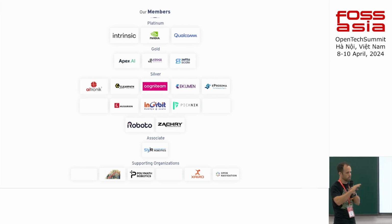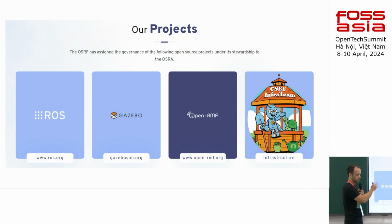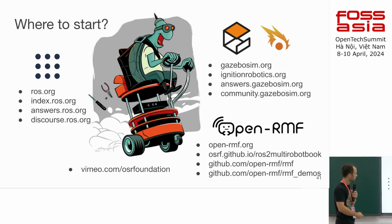This is very recent, so it's still not 100% in place, but the idea is that you can start collaborating, and there's a process where you actually become a ROS core developer, Gazebo developer, or OpenRMF developer. So it's open to everyone. As I said, the Alliance will provide funding, steering and guidance for all the 4 projects. And I want to give everyone a bit of guidance on where to start.